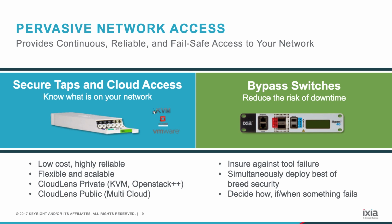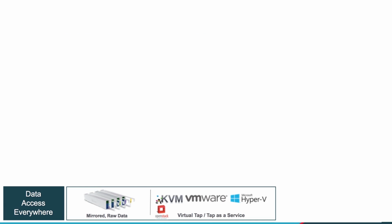Now, if any of these tools that are now inline and are on the critical path fail, the bypass switch will automatically detect that, and then you can take action automatically. Maybe you only want to bypass that particular tool. Great, it can automatically reroute that traffic. On the other hand, if one of the tools that failed is an intrusion prevention tool, maybe you don't want any data to enter your network or exit your network without being inspected, so you can essentially disrupt the traffic to your network. So it's very programmable. So we recommend using taps and bypass switches. Now, given that there's virtualization, we also have taps for virtualized environments: KVM, VMware, Hyper-V, OpenStack, and of course there's the cloud, and we'll talk about that separately.